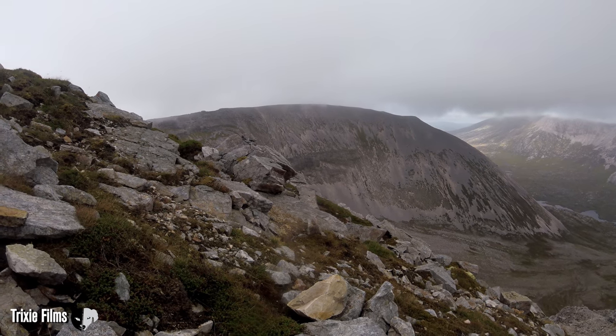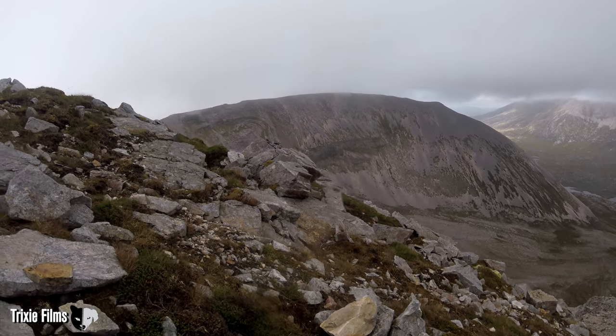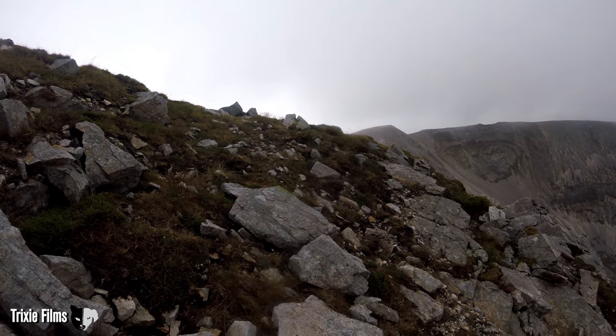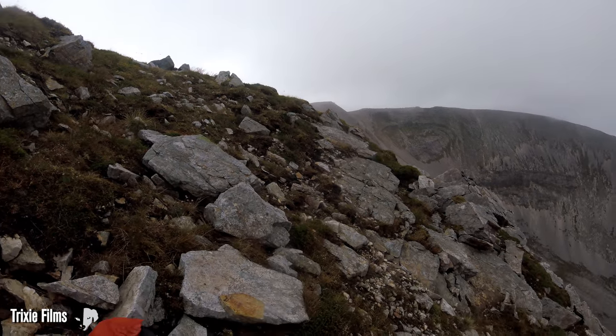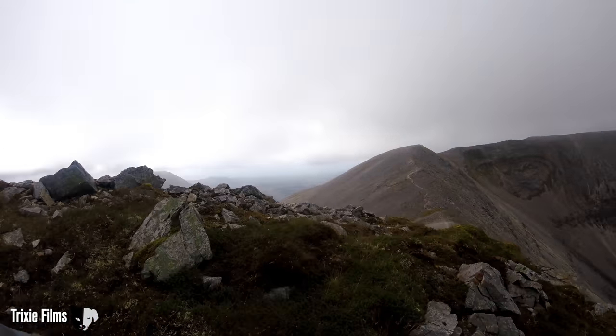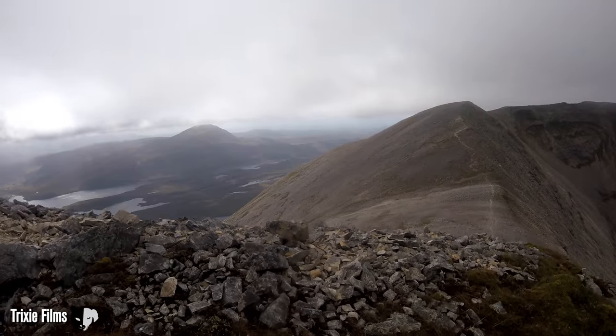So if I can't risk it, then I'll have to drop down at the back of this hill here. I'll show you where I'll have to go down. Get ready for the wind. Drop down there.